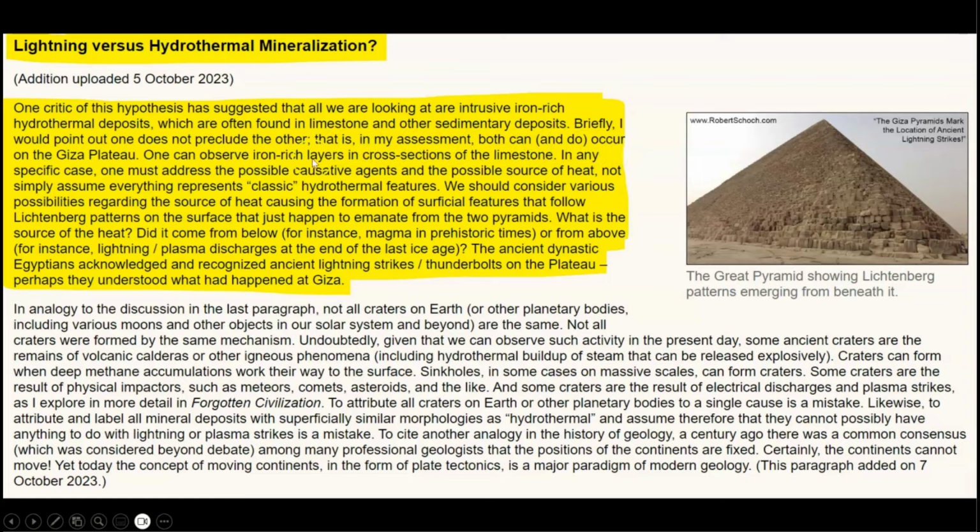One can observe iron-rich layers in cross-sections of the limestone. In any specific case, one must address the possible causation agents and the possible source of heat. Not simply assume everything represents classic hydrothermal features. We should consider various possibilities regarding the source of heat causing the formation of superficial features that follow Lichtenberg patterns on the surface that just happened to emanate from the two pyramids. What is the source of the heat? Did it come from below or from above?